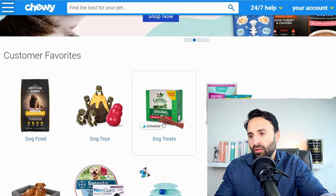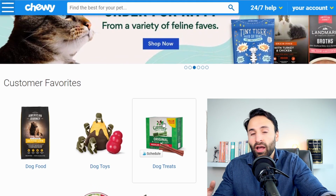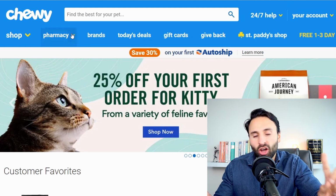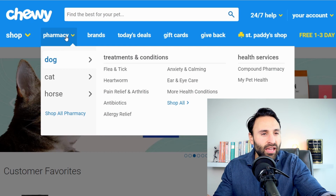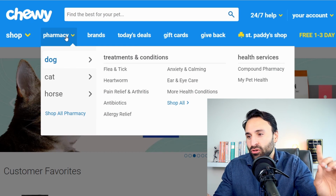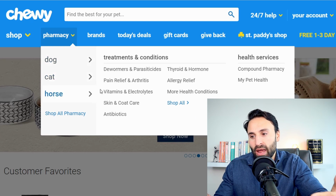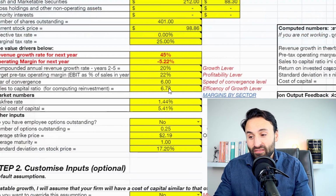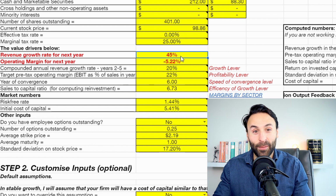What I like about this company is not just the fact that this is an online seller of pet food, which is a good industry, of course, because it's e-commerce, but every supermarket sells pet food. What I like about this is they've got this online pharmacy. I don't know if you've ever owned a pet, a dog or a cat, and you've had to take them to the vet, and you can pay some ridiculous amounts for these treatments. So I think this could be a major winner for the company in terms of an extra revenue stream. And the revenue growth for next year is forecasted to be 45%. So that's faster than Palantir.